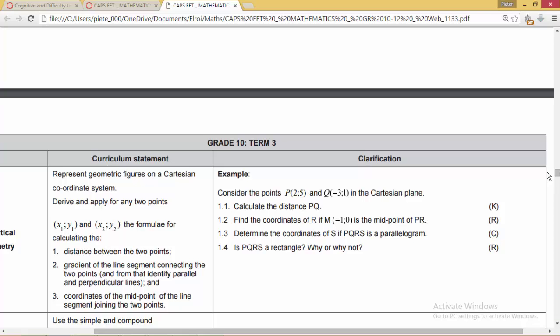So here they give us the topic on the side that we're dealing with, and roughly the things that they should be able to do. And here are examples. Calculating the distance. You see, this is grade 10. Usually when it's a normal case of using the formula, substituting, and getting the answer, it's a knowledge question. So calculating the distance is a routine, mundane procedure. Finding the coordinates of the midpoint, which we just start using in grade 12, is in grade 10 a routine procedure.